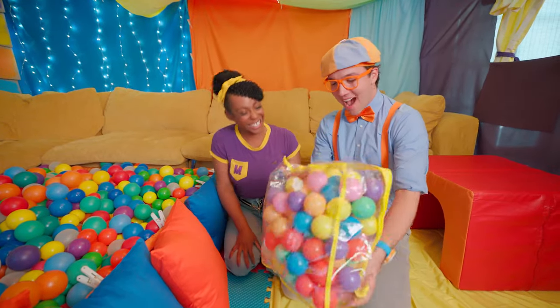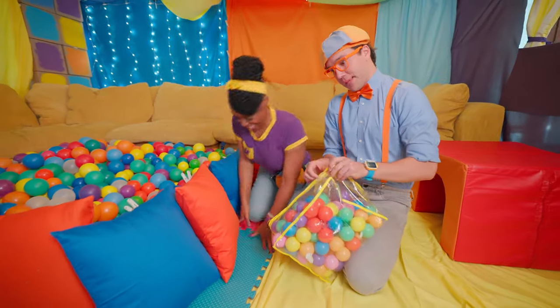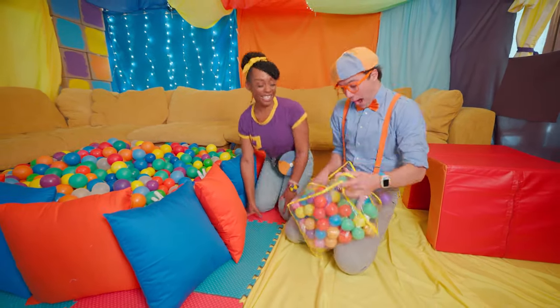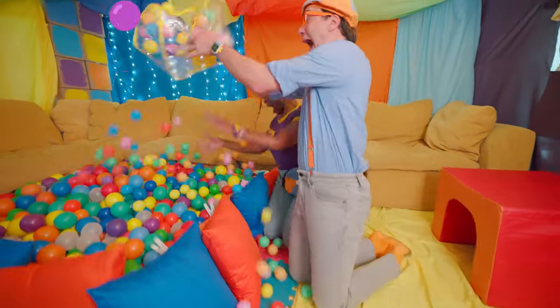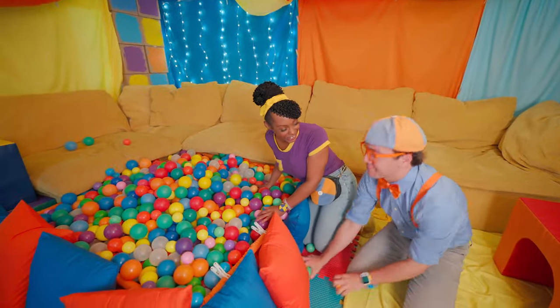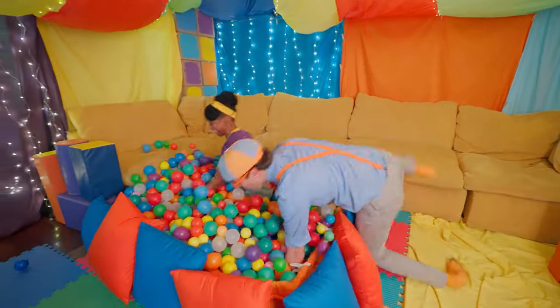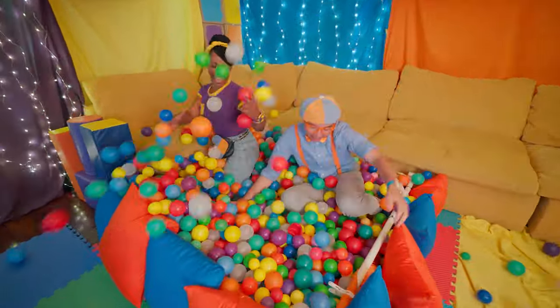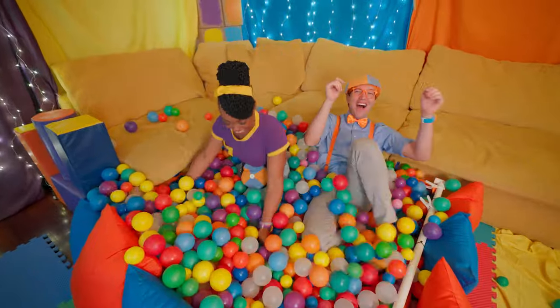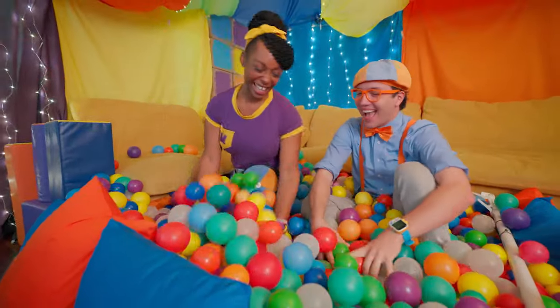Whoa, check it out! Ball pit balls! Here we go! Zip, zip, zip! Zippery! Whoa, here we go! Okay, one last thing to do. What's that? Jump inside! Whoa! Yeah! This is fun.